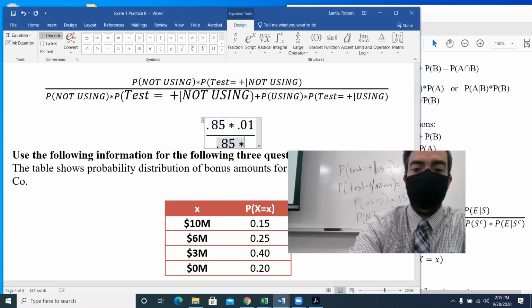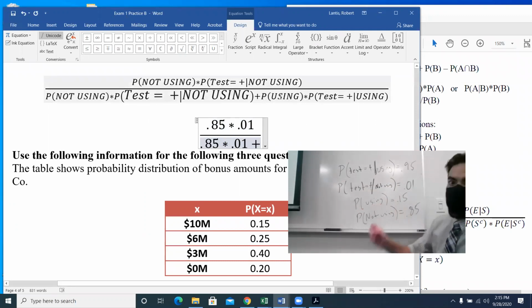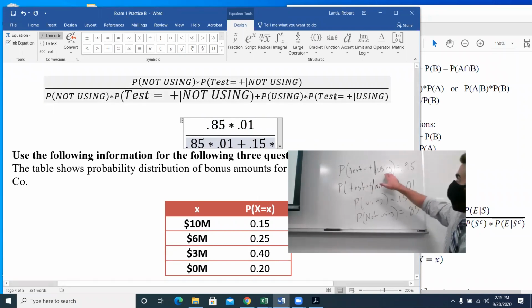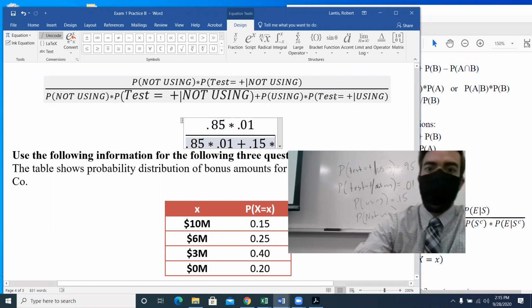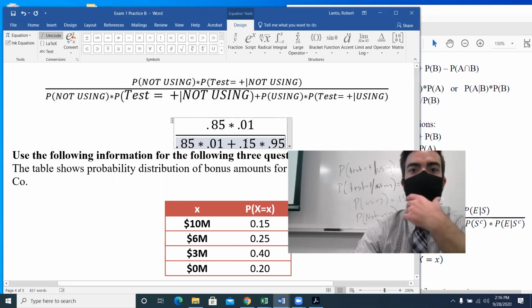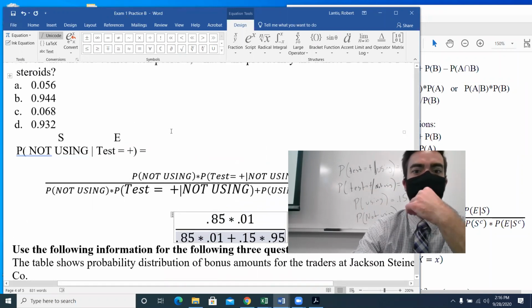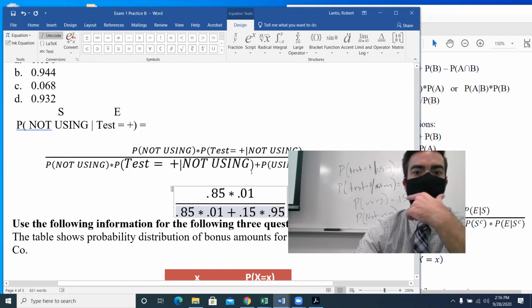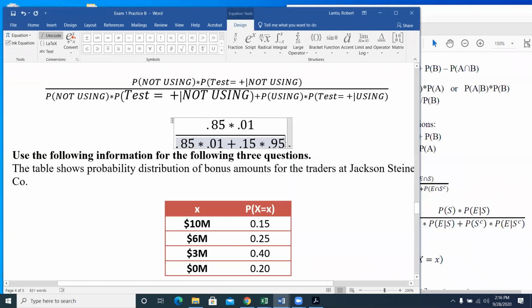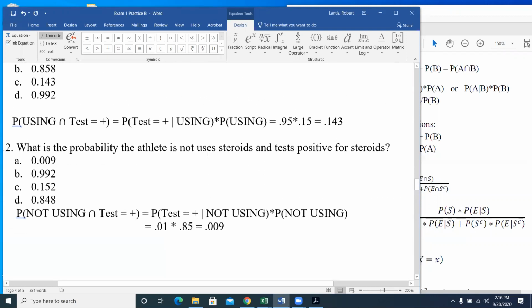Plus the probability someone is using, which is 0.15, times the probability that given they're using, the test comes back positive, which was 0.95. Now I've got all my values plugged in. It's a matter of entering that into my calculator. I think if I do that, I get 0.056, if I look at the answer here. And really what this is saying is, notice this group up here, this is the exact same thing that we had for problem 11.